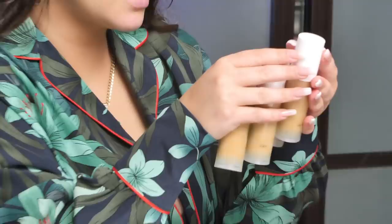Now we are going into foundation. So I figured if I liked the J.Cat powder so much, I might like their foundations. There's a bunch of them. I'm just gonna try to color match them. Again, I've never tried this before. It's called Skin Surance Max Coverage Silky Foundation. So I'm guessing it's going to have a dewy effect.